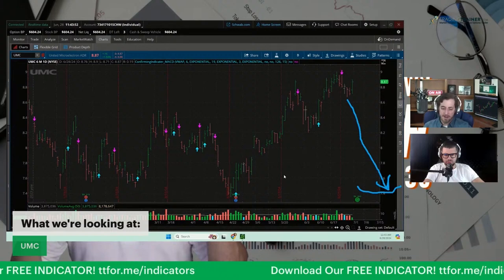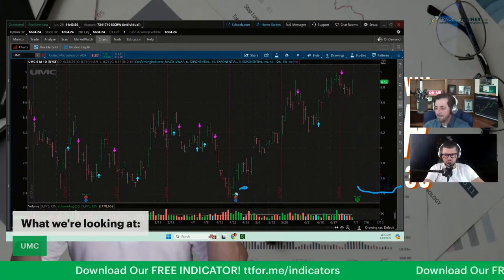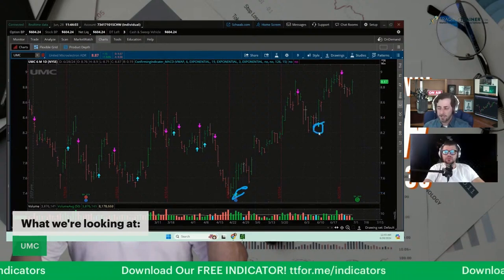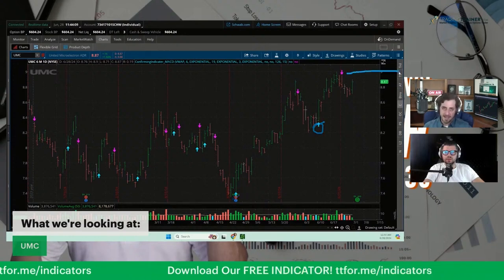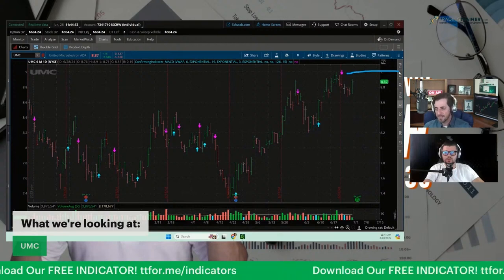I also wanted to point out, if you, for instance, back here about a month and a half ago, or even just a couple weeks ago when we got these light blue arrows, if you took advantage of that by buying some of this stock, this would be a perfect time for you to be selling your call options and buying your protective puts.